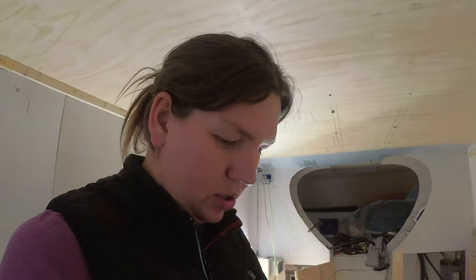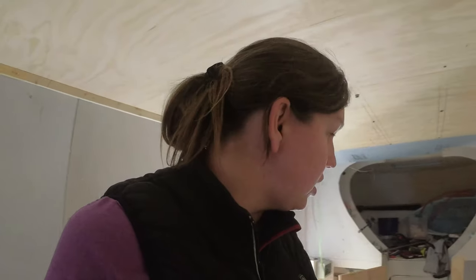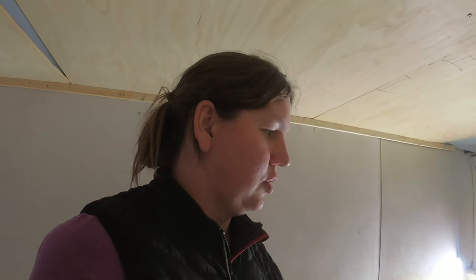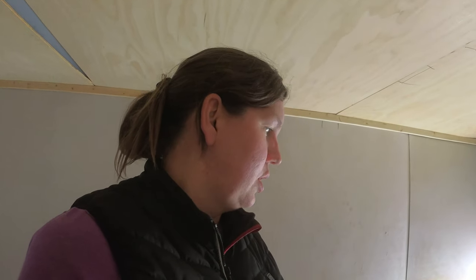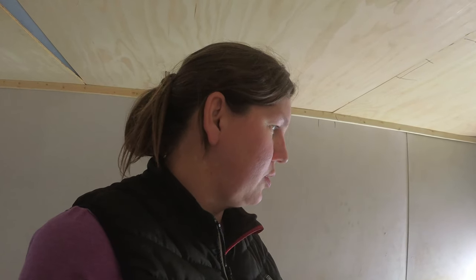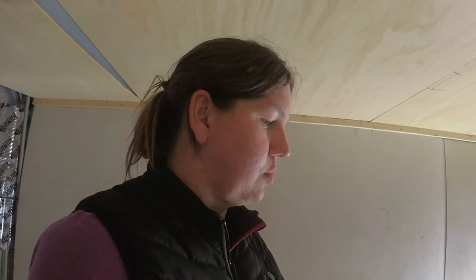I got to fix a leak. I have a leak on my water system yet again. Actually, I know where it is. It's apparently how I did the hose clamps and put them back on. I have my solar charge controller, which will have to be installed. I'll probably install it tonight or tomorrow.